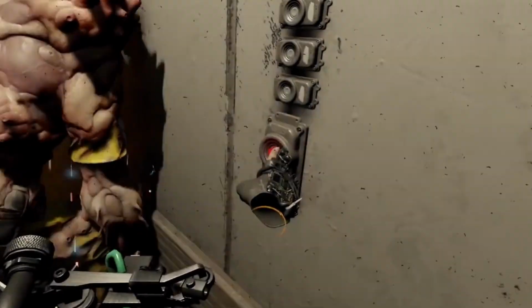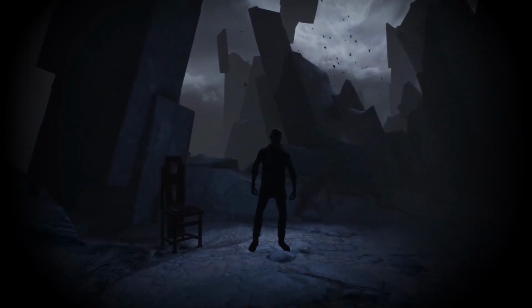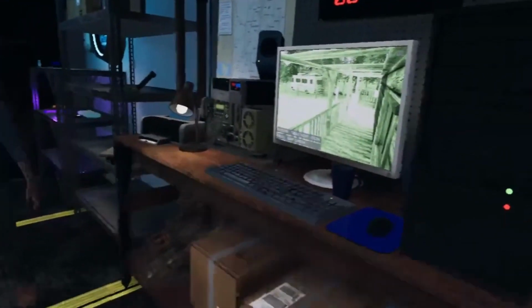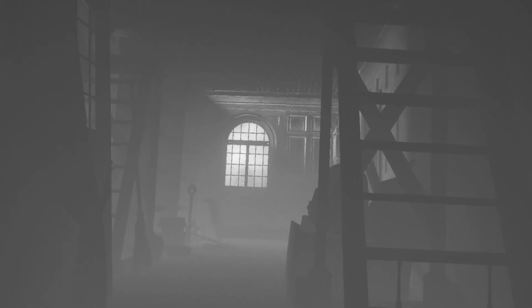Beyond Half-Life Alyx, we have tons of single-player horror games, but since I'm a pussy, I much prefer multiplayer horror games like Phasmophobia, which I have more hours in than Boneworks and Half-Life Alyx combined. And now this week, we have a brand new multiplayer VR horror game that I'd argue is even better than Phasmophobia.